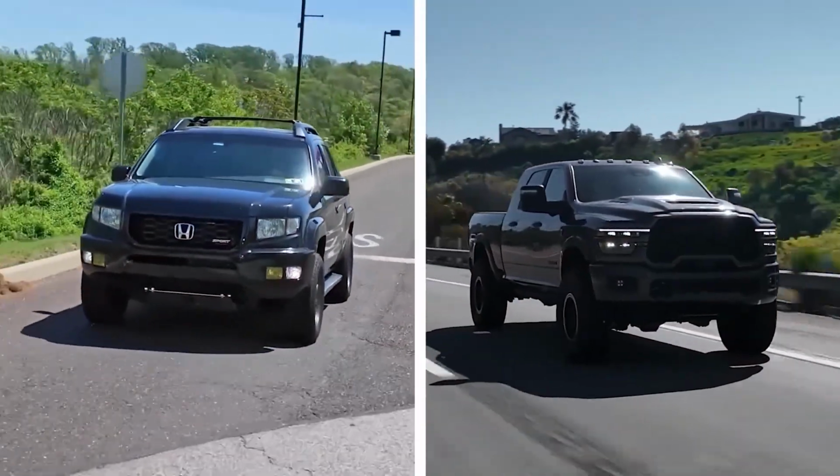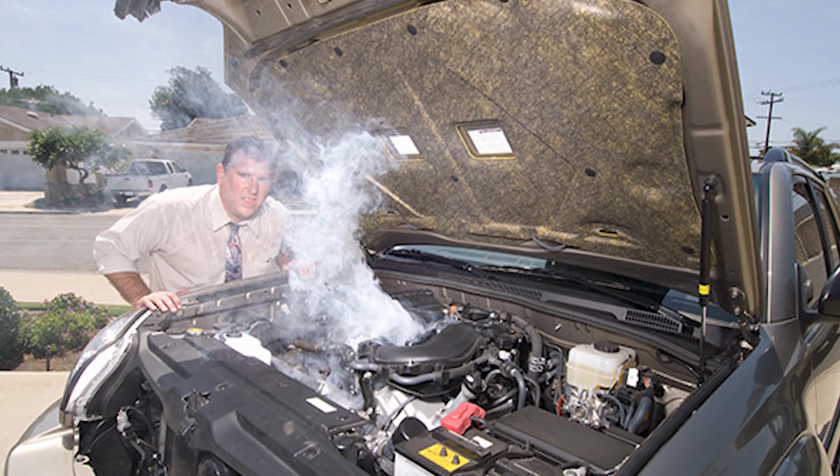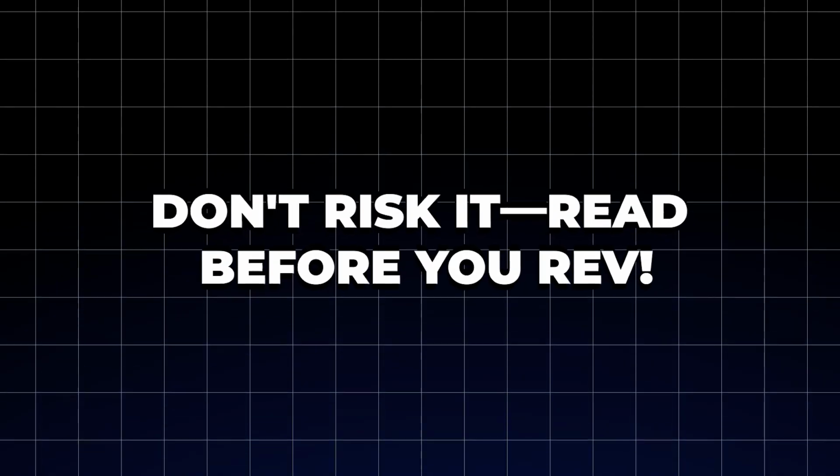In this guide, we reveal 12 powerful additives that deliver real results, and 5 dangerous ones that could leave you stranded with a ruined engine. Don't risk it. Read before you rev.